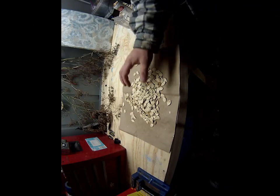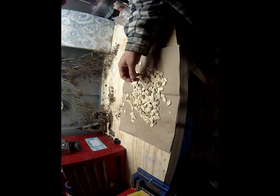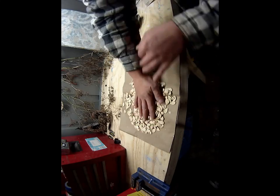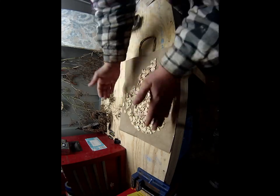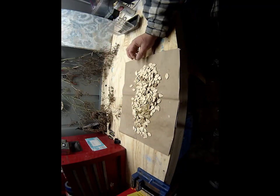I would estimate it's been about a week since I first laid these pumpkin seeds out. The very first time that they dry, like overnight, they stick to the paper, so you kind of have to break them loose and shuffle them up a little bit. I've been doing that about every 2 or 3 days.